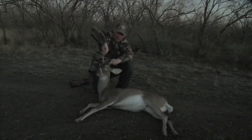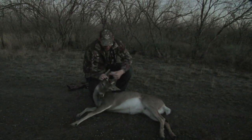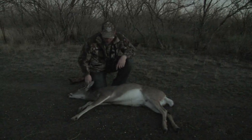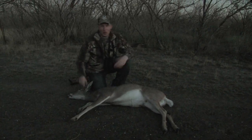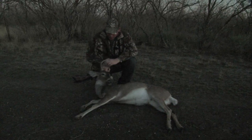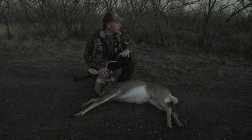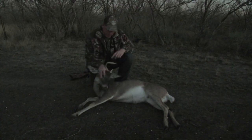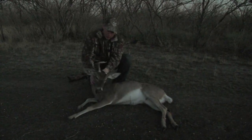So here he is. This is the little fellow we were looking for. As you can see, kind of like a curved bladed spike, not enough to class as a point on one side, and then this kind of funky little spike on the other side. He was feeding along with one of his compadres, and he was crossing between each other. It was really, really difficult to get a shot, but we saw him on the game camera. We knew he was coming here. One of these feeders in here, one of these areas in here, and this is exactly what we've set out to harvest.